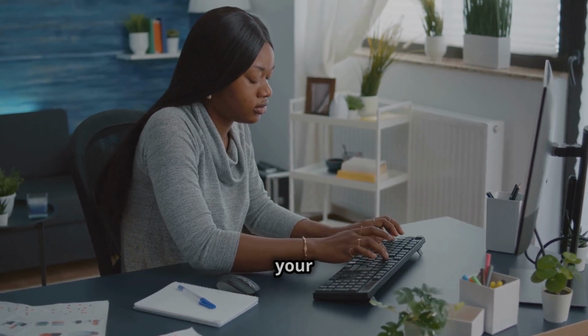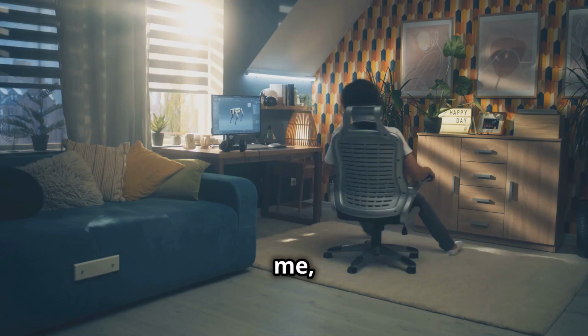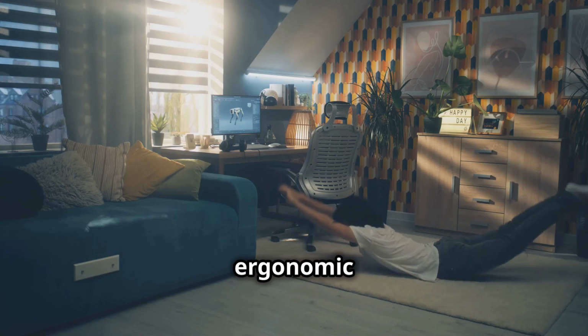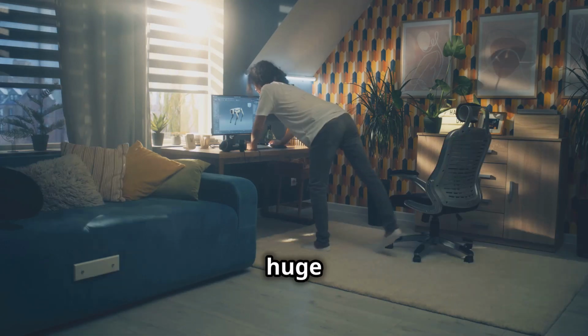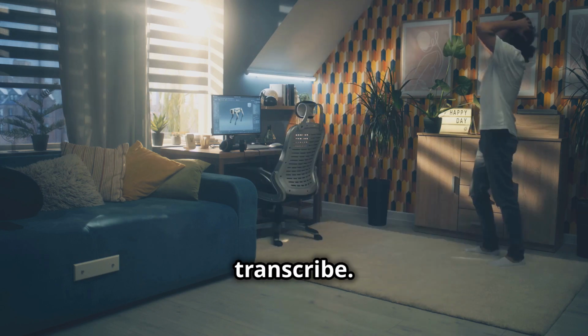Next up, let's talk about your workspace. Now, you might not think this is a big deal, but trust me, having a comfortable and ergonomic workspace can make a huge difference in your productivity and how long you can actually sit there and transcribe.